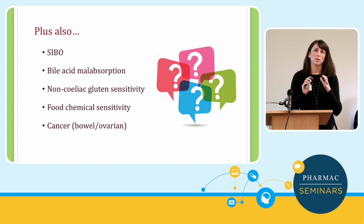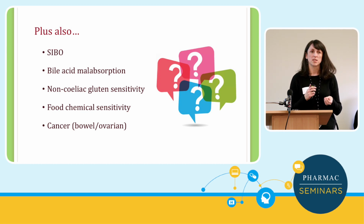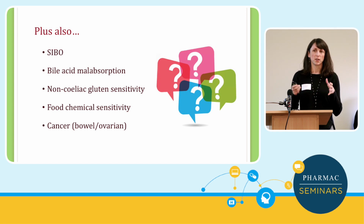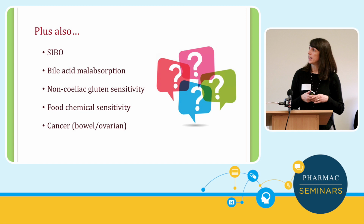So as you would be as well, there's always in the back of our head looking at what else could this be, what else could this be. We always like it when someone has spoken to their GP about their symptoms, because we know that means that things have been ticked off. But we would look for signs of SIBO, and small intestinal bacterial overgrowth is an area of increasing interest in the dietetic world, and how we would manage that.